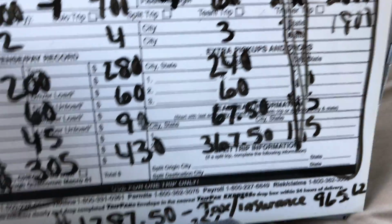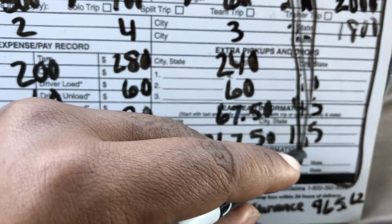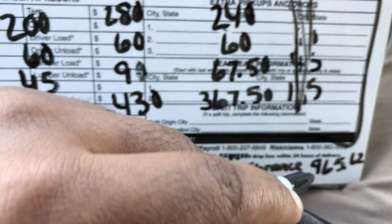So forget about that extra $60 and that extra $45. So minus 100 and whatever dollars off of your total. So it's all about the miles you run and how many stores.